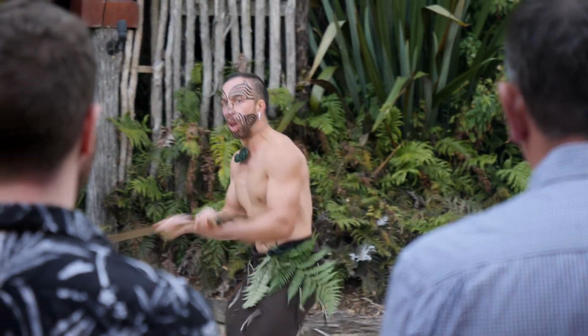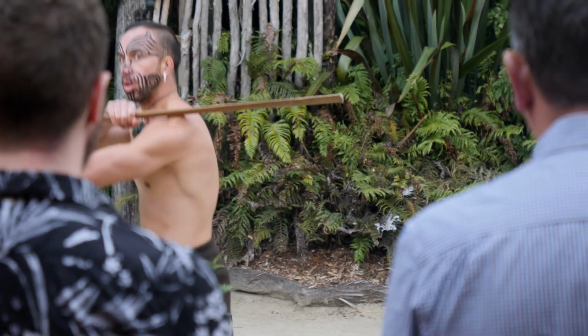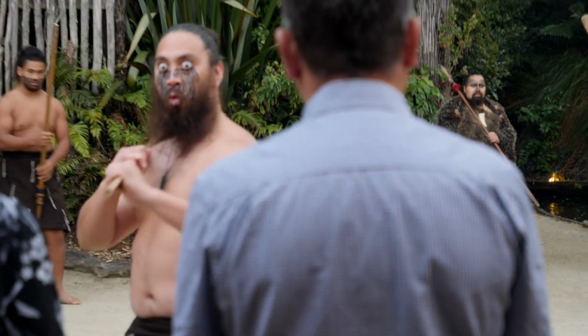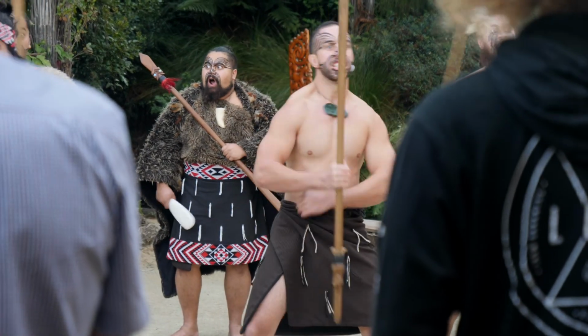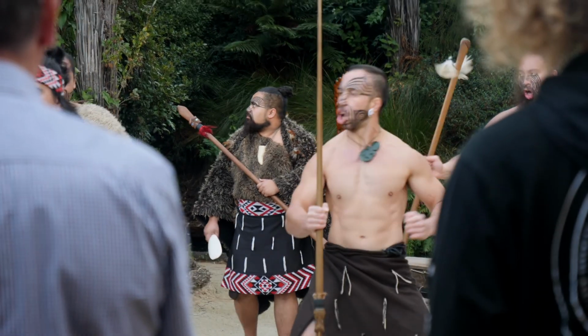There were different groups of visitors, and each group was asked to select a chief. We had to be welcomed onto their land. They asked us not to smile, in order to show our respect as it's a serious ritual. We actually didn't feel like smiling. We felt like running. These guys were pretty intimidating.